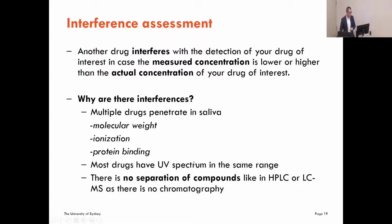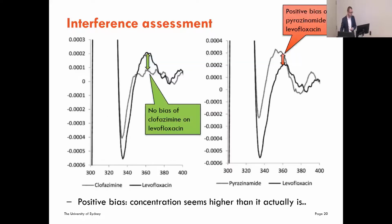However, the interference testing is something interesting because you don't have separation of compounds in your sample, and you have to assess the effect of that other compound in your sample on your drug of interest. And of course, there are many other molecules that can interfere. They have to be in the saliva to interfere, and they have to have a UV spectrum, but of course, most drugs have a UV spectrum. So you need to make sure that you can handle that when you're analyzing a patient sample.